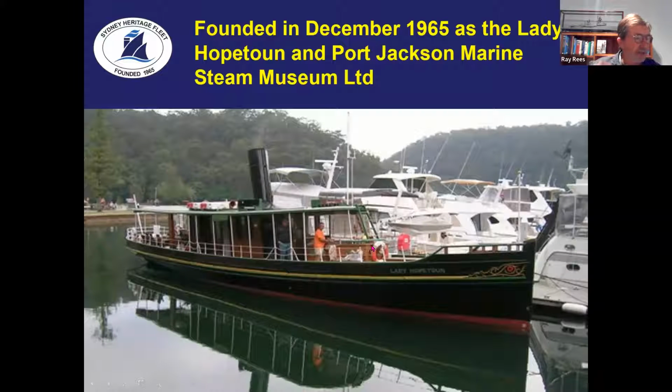But anyway, she was constructed of New Zealand kauri planks, American elm frames, so some beautiful timbers. Her deck house is teak. Now, you'll hear a bit more about the use of teak in boat building, but it obviously was a reasonable price back in the day. She still retains her original triple expansion steam engine, but her original coal-fired boiler was replaced in the 1920s.